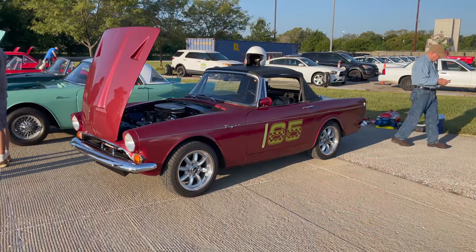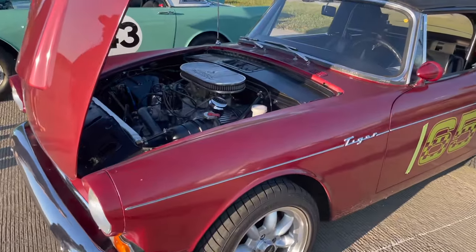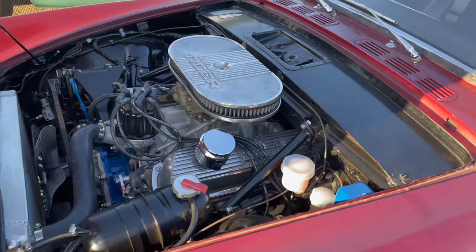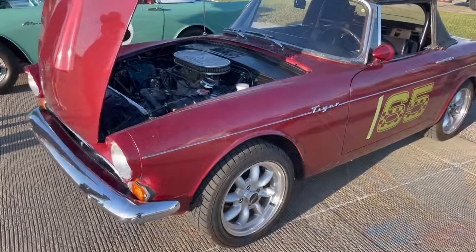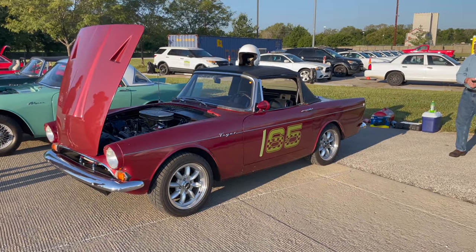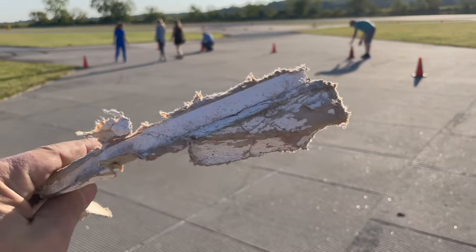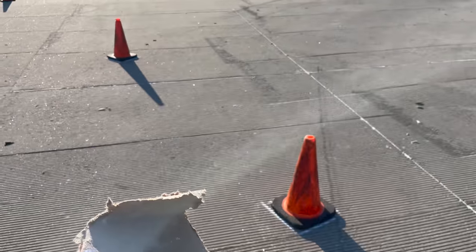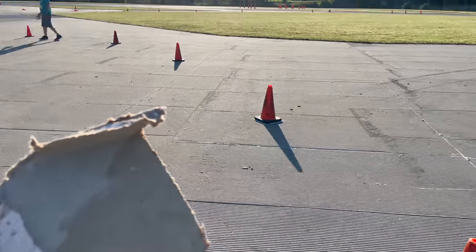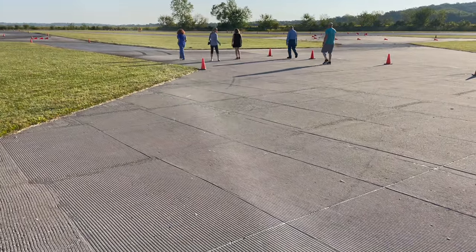And here's my dad's car, the one I'm going to be competing against. We're both in the same class, a modified Tiger. This one has a Hypo 289 in it, compared to my 347. So right now we're doing our course walk. They gave us big chunks of drywall, and they're making us mark the cones so that if they get displaced, we'll know if they've been moved too far.